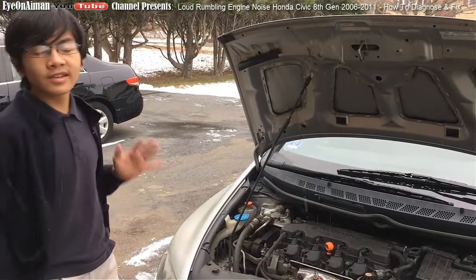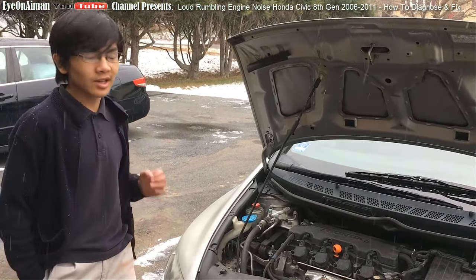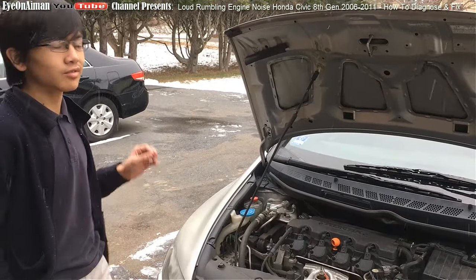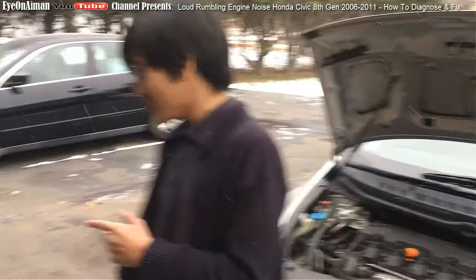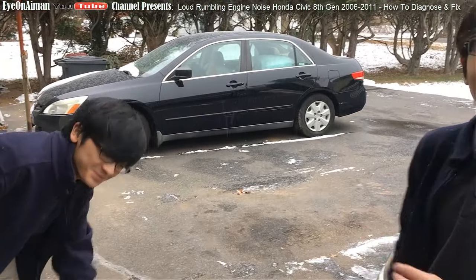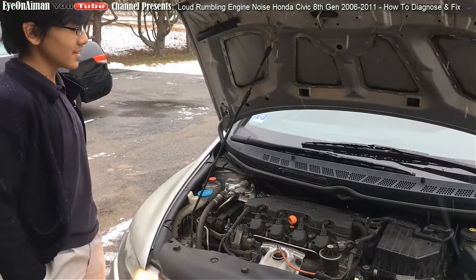So when we're outside and listening to it, we can definitely tell it's not the muffler because it's not as loud. And we can also tell it's the engine because inside it's really loud. I mean, you probably can't tell in the video, but Zami here has been complaining a lot, and my mom has been complaining even more because she usually sits in the passenger seat. So let's diagnose the problem.